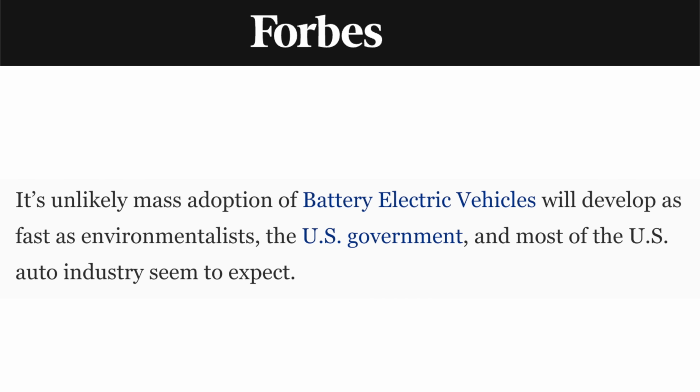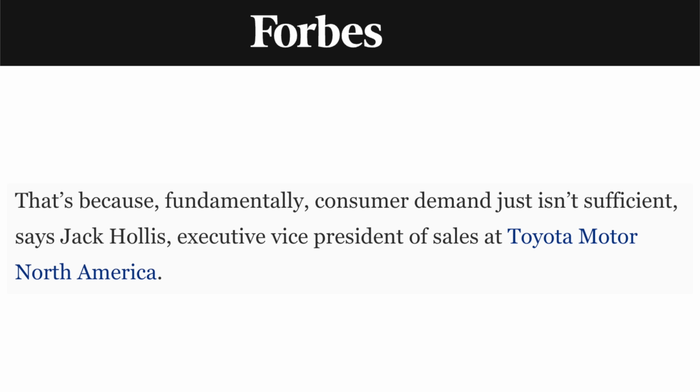In a conversation with the Automotive Press Association, Jack Hollis, who's the EVP, explained why, as Ford recaps it, that it's, quote, "unlikely mass adoption of battery electric vehicles will develop as fast as environmentalists, the US government, and most of the US auto industry seem to expect," end quote. Hollis seems to believe that there's just fundamentally not enough consumer demand, which I guess if you work for Toyota explains why you would have that point of view.